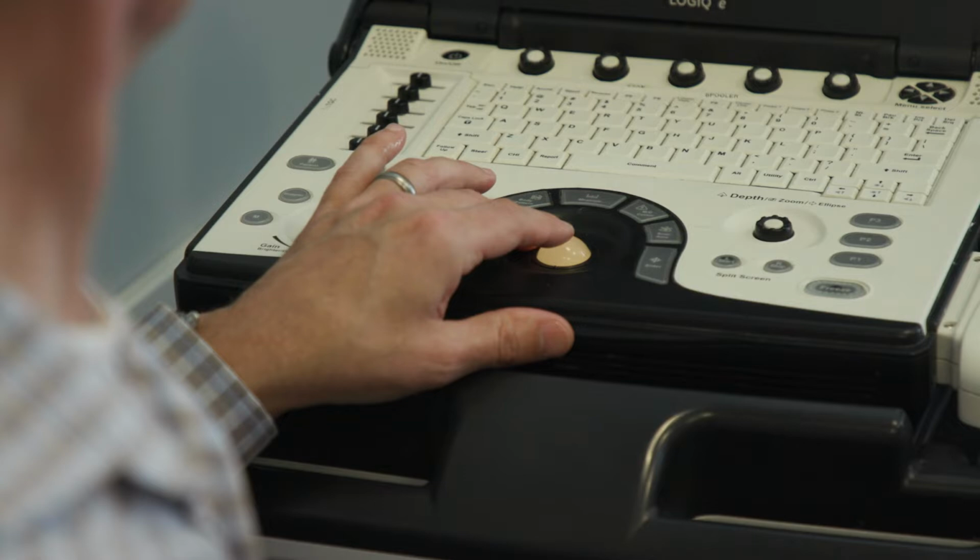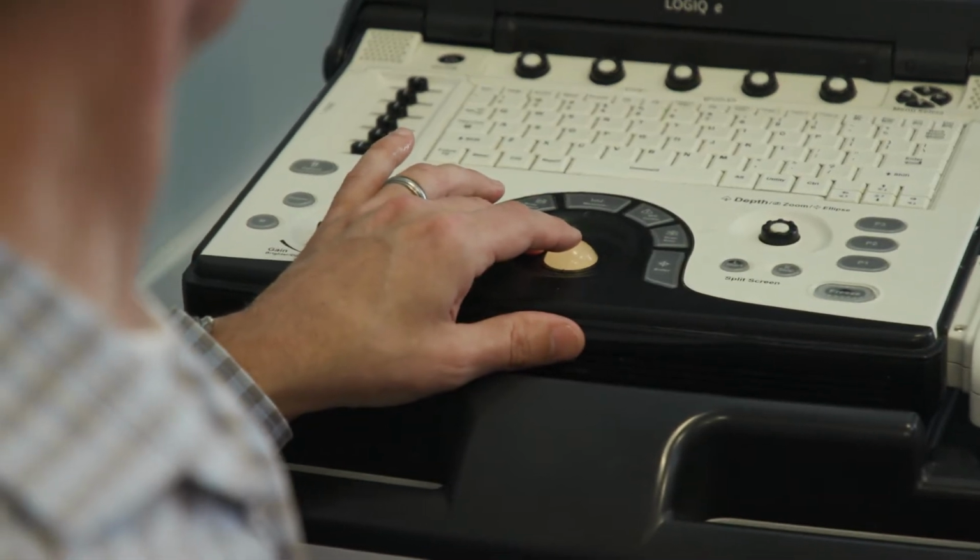In my practice, I do use the ultrasound for diagnostics, but I also use it for injections, and the majority of my use of the ultrasound is for injections. And the reason I think that's so important is you actually can see where you're putting the medicine.